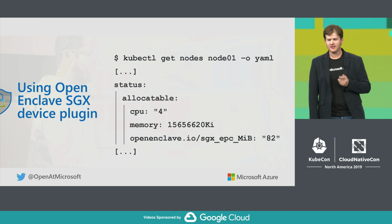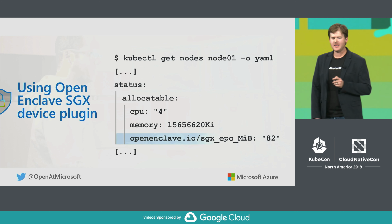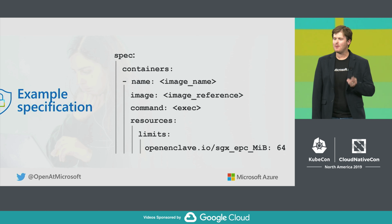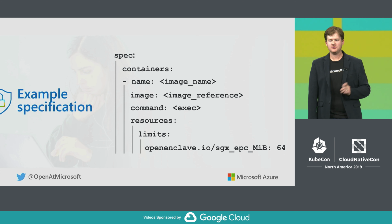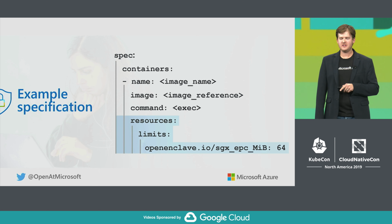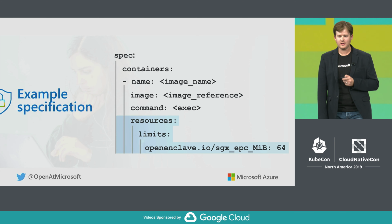Here's how easy it is to use confidential computing in Kubernetes with the Open Enclave SGX device plugin. This device plugin determines the allocatable resources per node. And as we can see here, we have a node that has 82 megabytes of encrypted memory. We can then define in our pod spec how much encrypted memory can be used for our application. Kubernetes will then schedule the app to a node with the capability and the availability. From there, your app can create and use a trusted execution environment. So we can see that this app has requested a limit of 64 megabytes of encrypted memory. That's all there is to it.